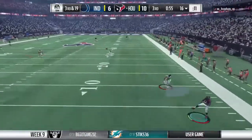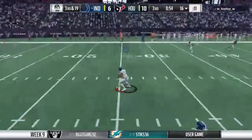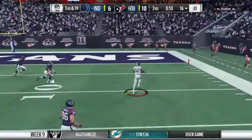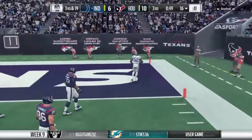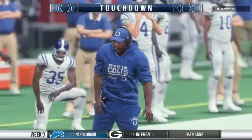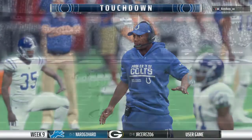Escaping the pressure, right. Oh, you saw that one coming. It's intercepted, throwing back across his body. Snags it for the pick, and he will bring it back. An interception return for a Colts TD.